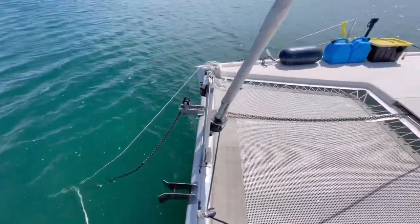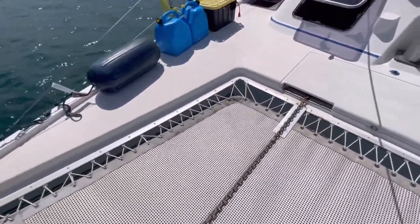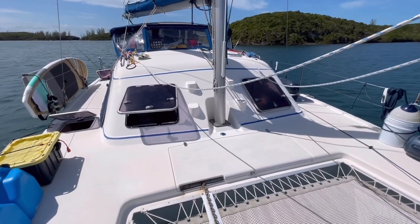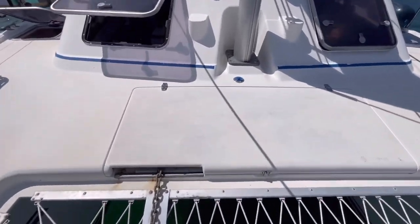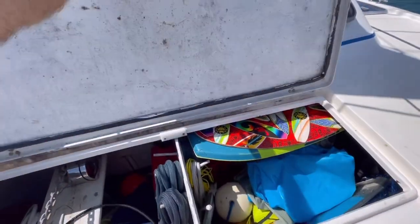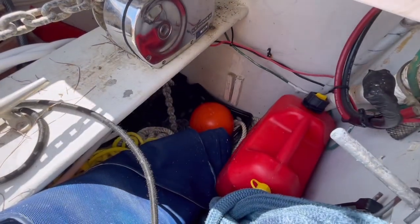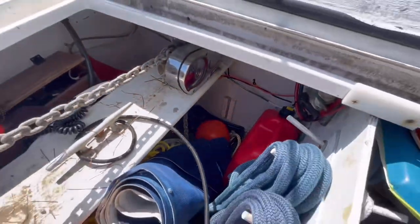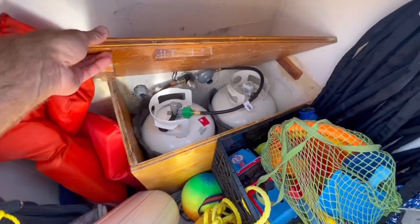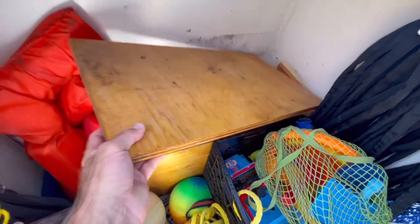So here's the foredeck of Zenith and the trampoline. The anchor locker is pretty big. There are two anchors in it right now, which are both included in the sale. The anchor locker also has the propane tanks locker, which has a drain at the bottom.